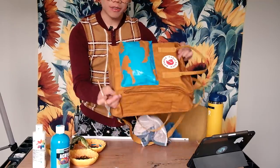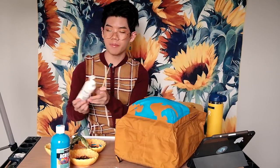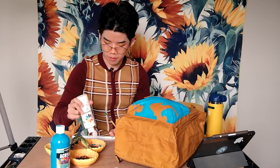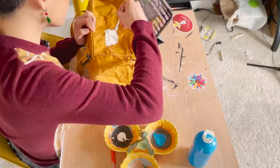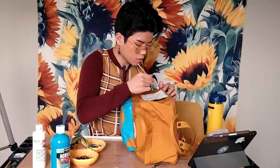Well, this is what I have so far. Looks really good on camera. Just wait until it dries. I'm gonna paint the sides while I'm waiting for the first part to dry. So there goes my whole design that I worked 5 minutes on. This feels like the right decision.